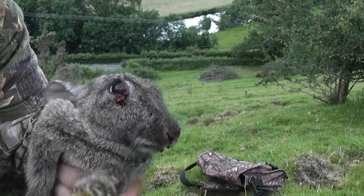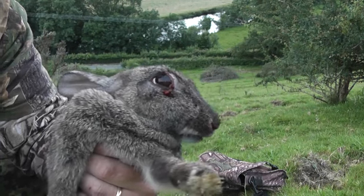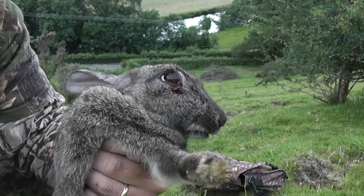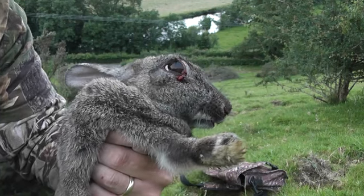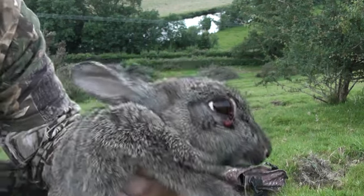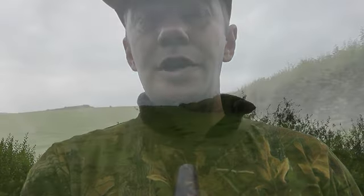I've got about half an hour left of daylight now, so we'll see. I've got one more field to try. We'll see if we can get a couple more before the night's out, but we'll have a go. Okay, let's go. Okay, up ahead I've spotted a rabbit alongside this hedge that I'm just about to show you now.